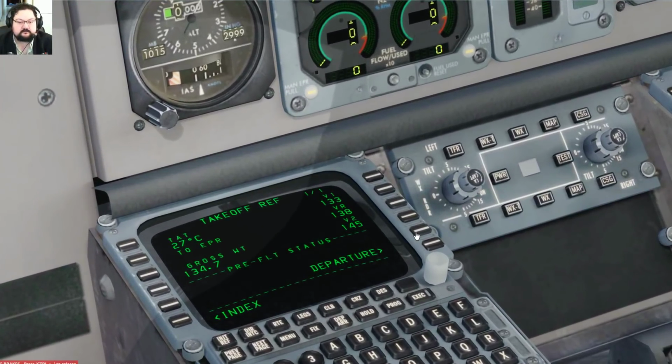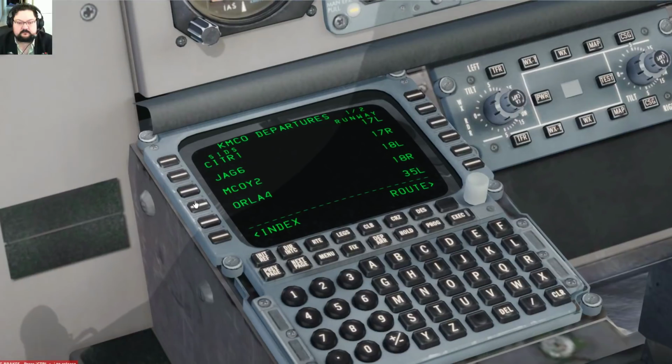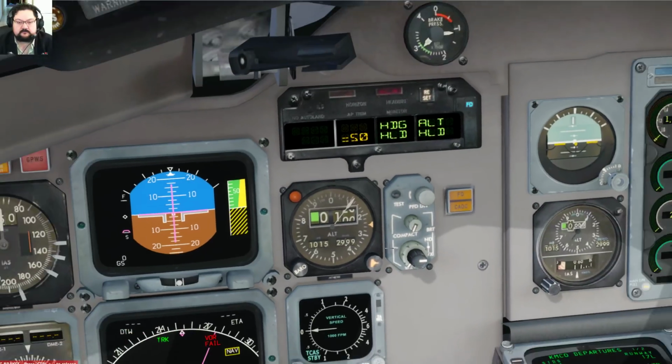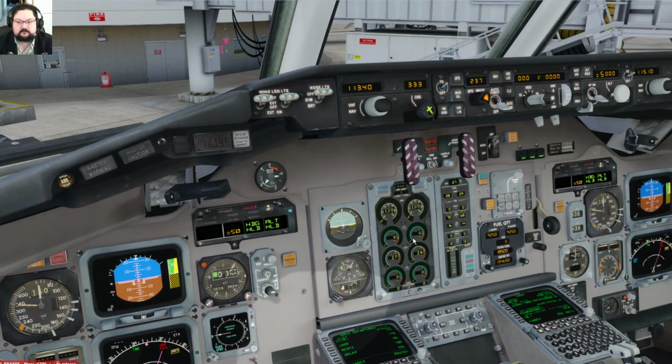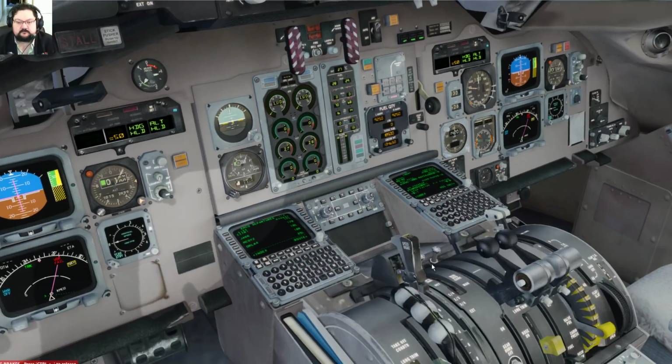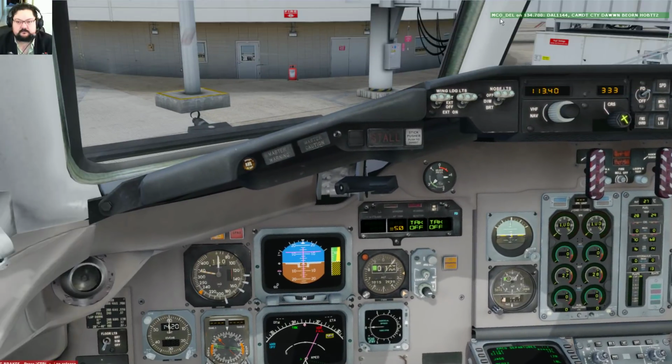Delta 2813, requesting radio check. 2813, 5 by 5. Orlando delivery, Delta 1144, IFR to Atlanta. Delta 1144, Orlando delivery, good afternoon. Because of internal spacing to Atlanta, I can't have everyone on the Jaguar. Can you accept this? Affirm, Delta 1144. Roger, thanks. Let me know when you can take your clearance.